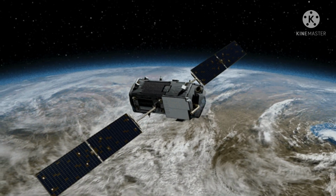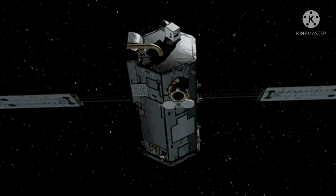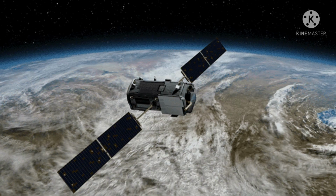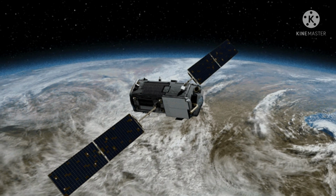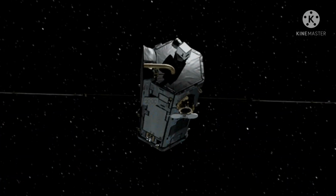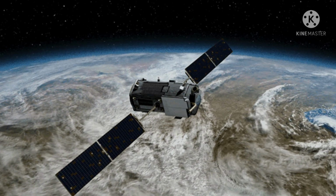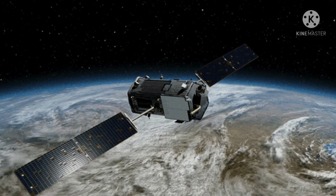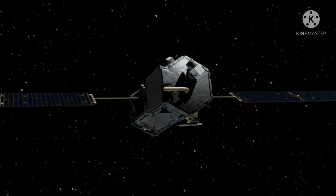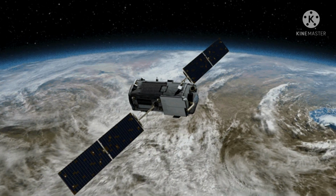Artificial satellites have many practical applications. They are used for forecasting weather and transmitting television and radio signals. They are also used for telecommunication, remote sensing, collecting information from a distance, navigation, and military use as well. Children, let us know about the different kinds of artificial satellites and their uses in more detail.